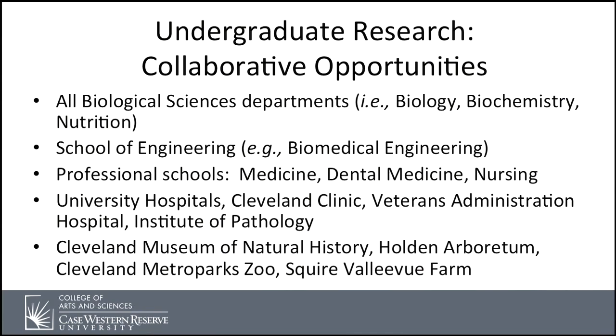In addition, the university has a field station at Squire Valley View Farm that's about 10 miles east of here, where many of the ecology faculty in our department have their research plots. So if you're interested in ecology, if you're interested in a variety of biomedical applications, there's a huge, everything from soup to nuts you can do research on if it has to do with biology at Case Western Reserve University.